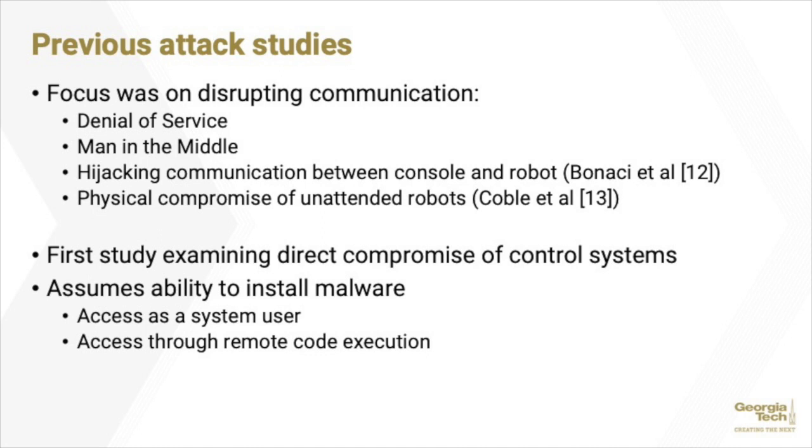This was the first study to examine the possibility of direct compromise of the control systems. This did assume the ability to install malware directly to the system, either as a system user or through remote code execution. Compromise of hospital security systems has been examined in depth, and we will touch on that briefly later.